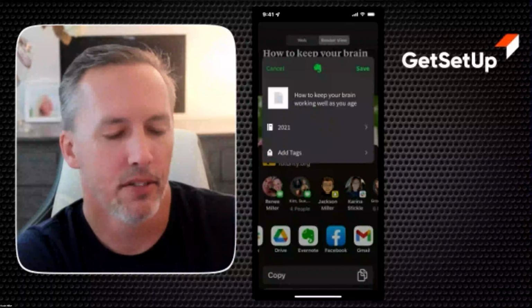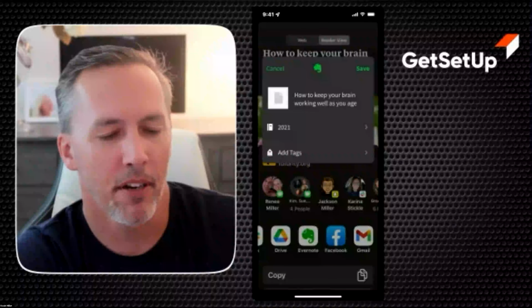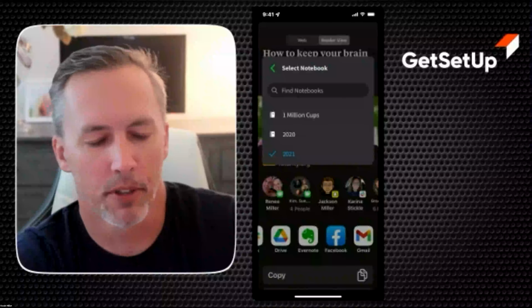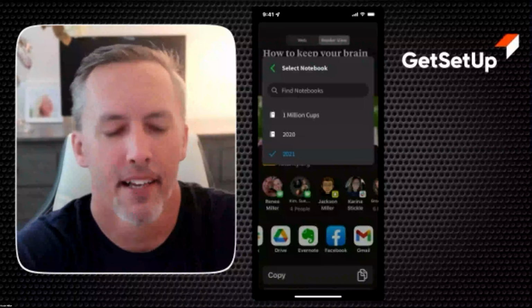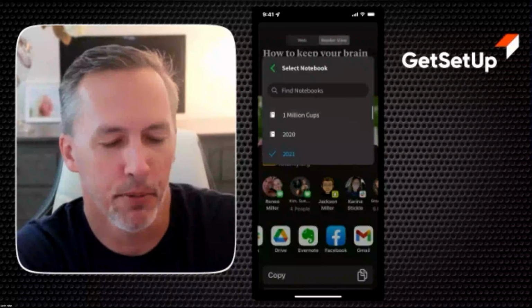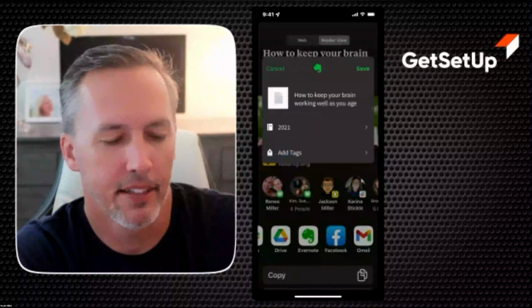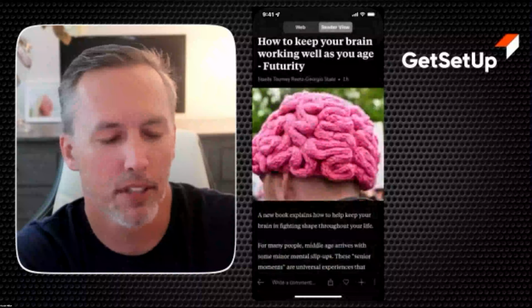Okay. So it brings the name of the article and asks, what folder, what notebook do you want to put it in? You have a default notebook and you can choose what that is, that's fine. But let's say we put it in 2021. I say okay, go there and I can hit save. It clips that article and puts it into my Evernote notebook called 2021.